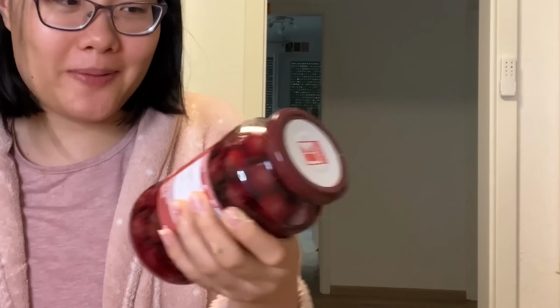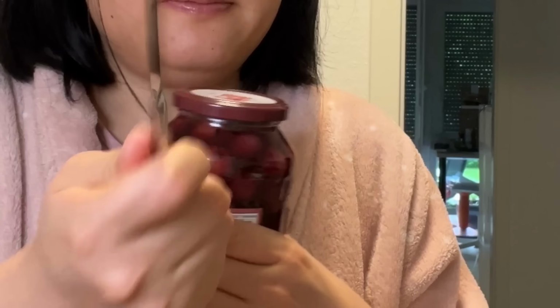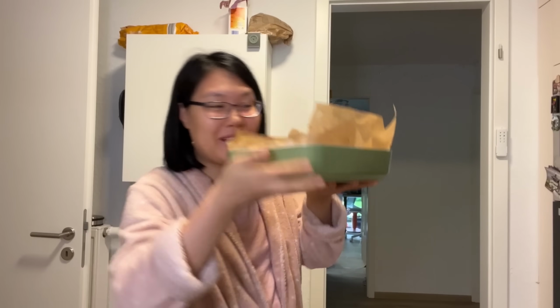Now we're going to put in my favorite ingredient, sherry. If you have weak hands like me and you have a problem opening any jar, I have a trick for you. Watch. It will leave some air in here and it's gonna be easier to open. I'm gonna put the sherries on top of the cake. Ta-da! Yeah! Let's bake it.